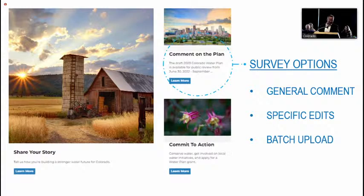But I take it means it's long. I don't know. There are other comments on there that are probably more helpful. There's also an opportunity to give specific feedback on chapter by chapter edits. And then we added a third option to allow for a batch update.